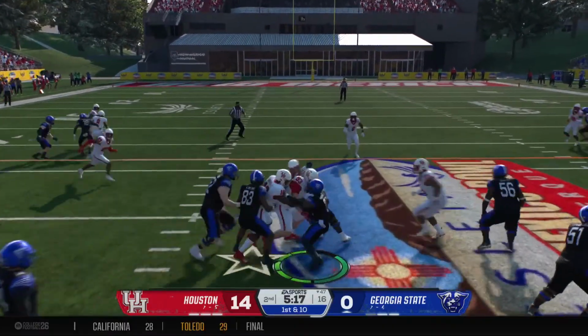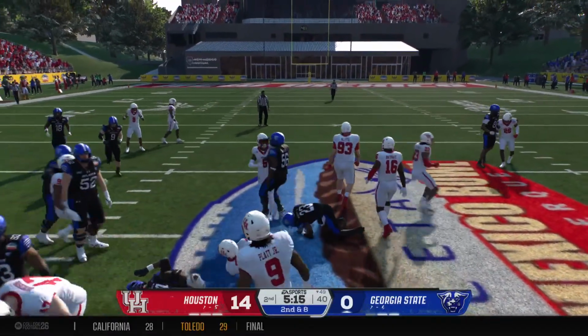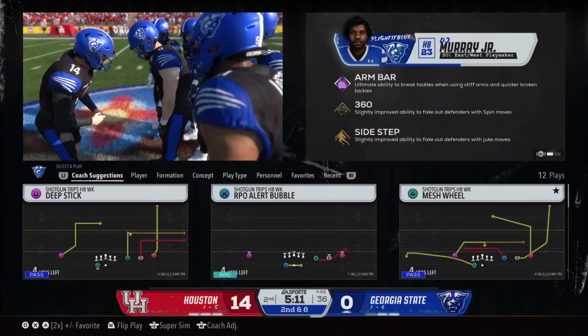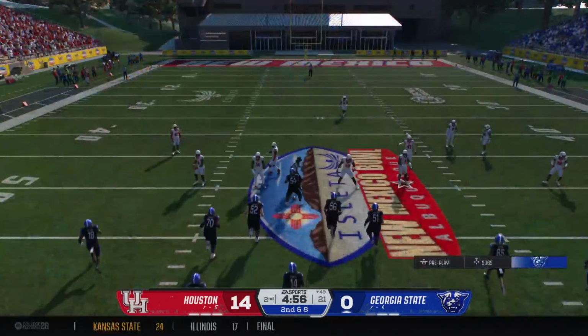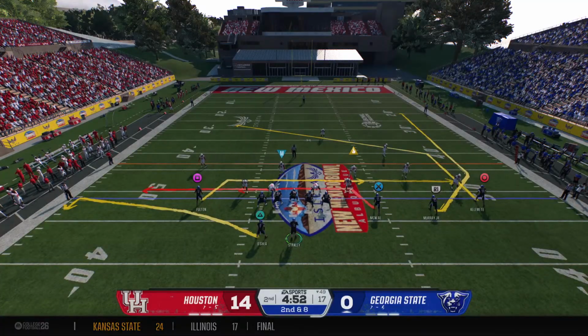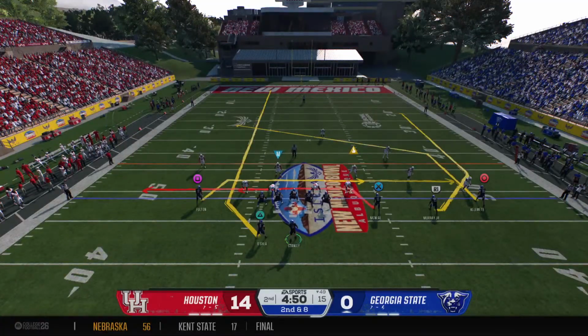Looking for room, it's Murray. How about this sophomore stopping him short of the first down line? And the defense doing a great job committing to the run. When you commit to the run like this, obviously you can give up some plays in the passing game, but you got to stop the run first.